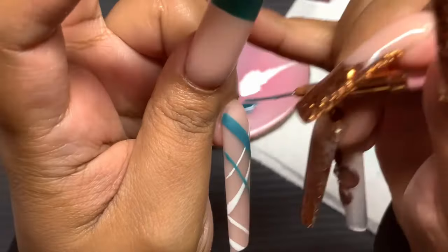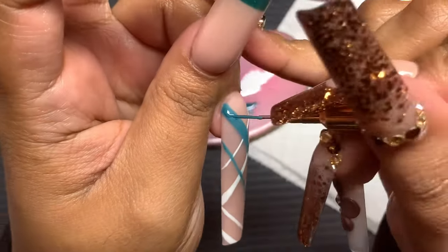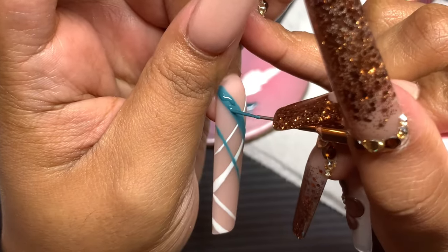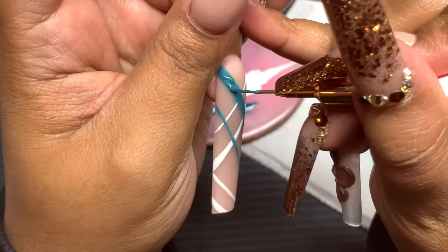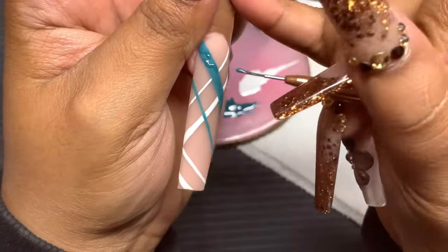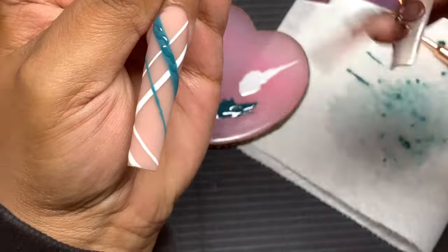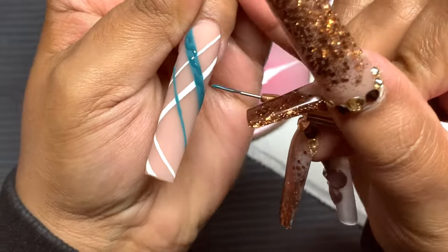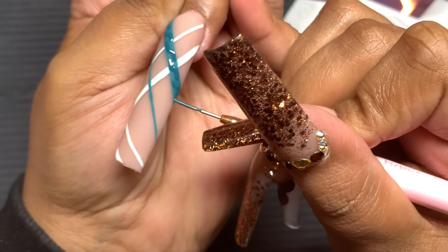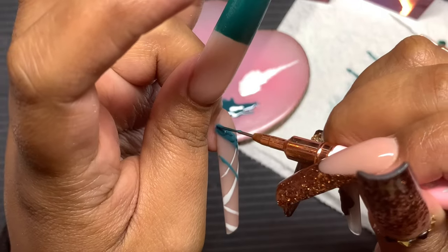Okay, baby girl, so after we have added our matte top coat on top of everything, now we're gonna start off with our sweater effect. And now I'm gonna be taking my 8mm liner brush. This is the smallest, littlest liner brush that I have on the website for little details like this. We're gonna be taking it to do the sweater effect. You guys can see here exactly how I'm doing it. And then we're gonna go ahead and sprinkle some crystal clear on top of that before curing.